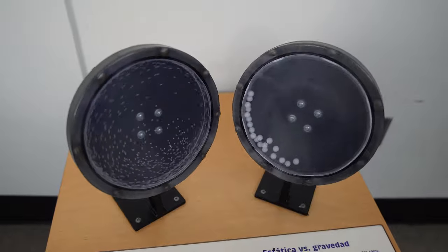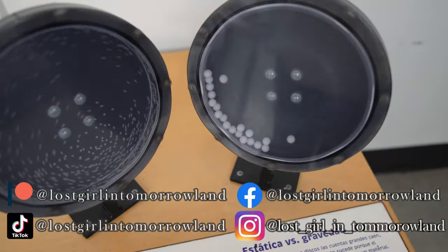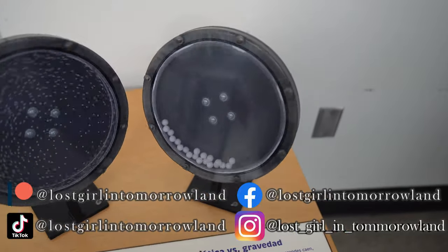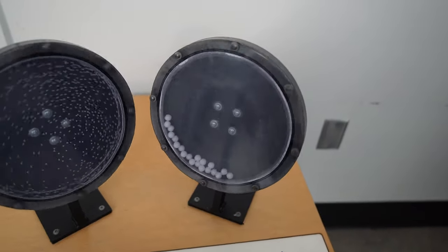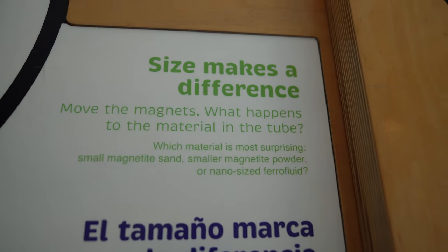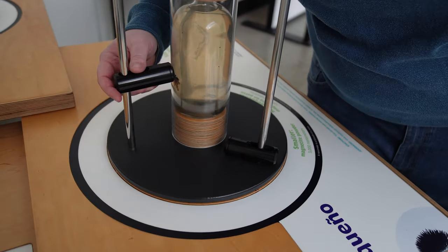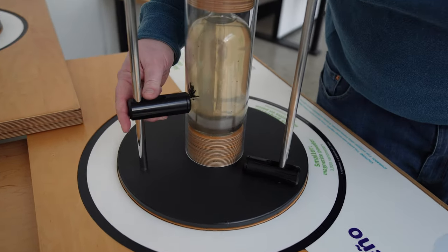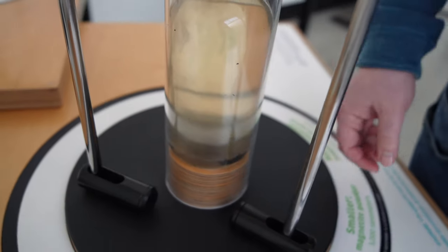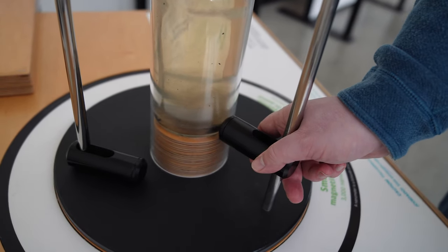Hey, you're just dead stop. Like, nope. All right, so this is supposed to be the difference between static and gravity. So the static sticks and the gravity balls fall. That's not what I've been told. Remember, guys. Size makes a difference. So this exhibit is just showing the size of different magnets and how much they can actually pull. Fascinating.